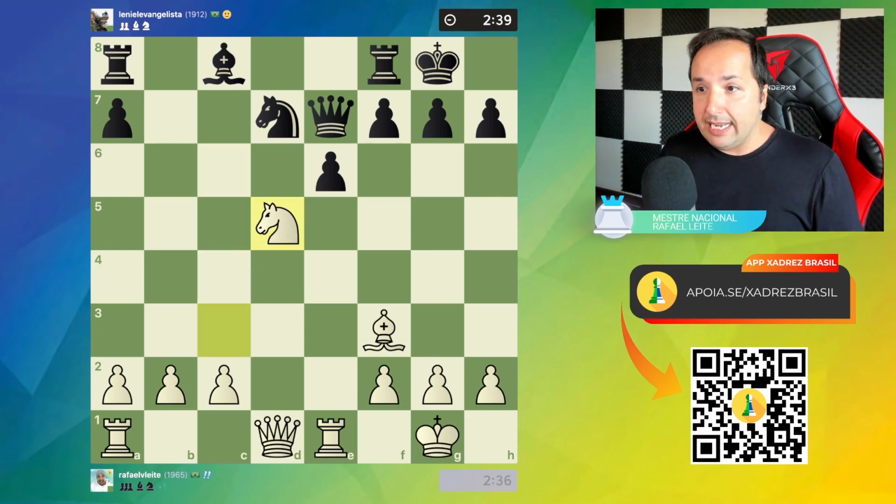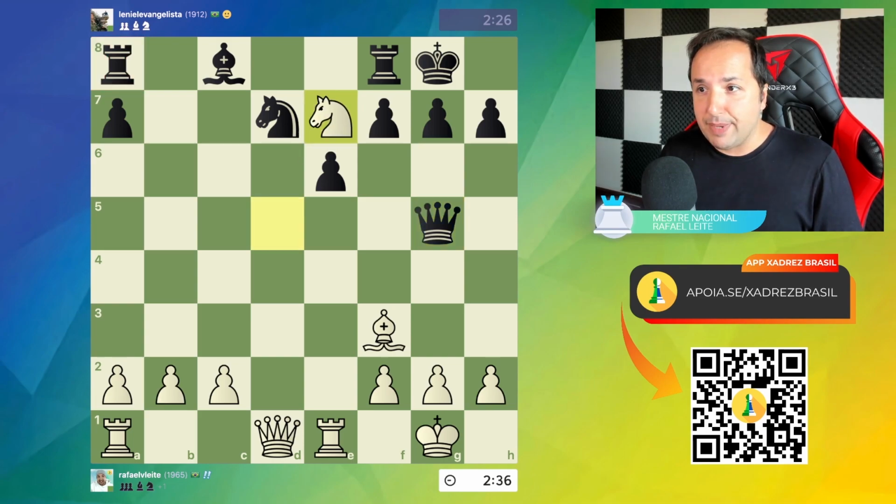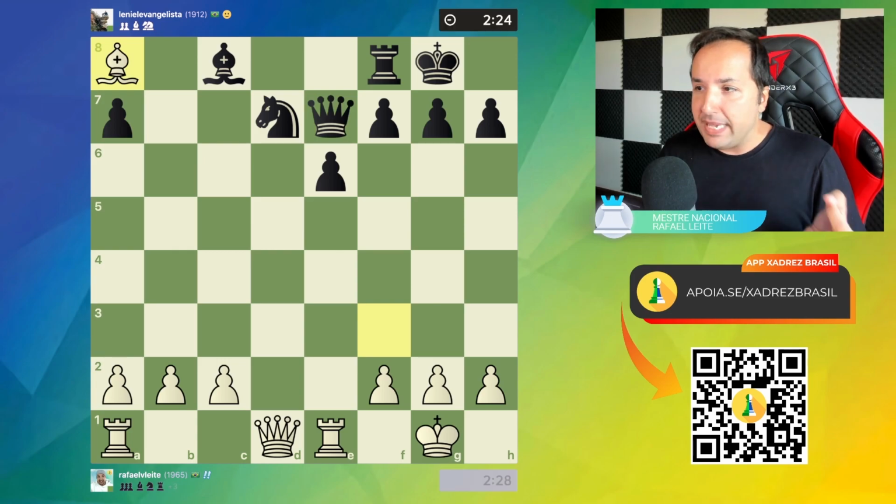So I took the pawn, and now the best of all, I'm still threatening a discovered check, and this rook is unprotected, isn't guarded, and the queen cannot guard the rook. So the queen is attacked, it has to move. And now I can take the rook, so I sacrifice my knight. So I'm doing nothing special. This is basic tactics, basic tactics.